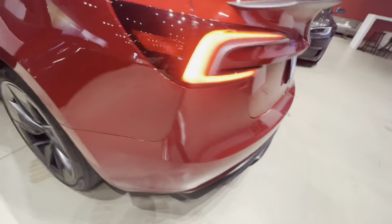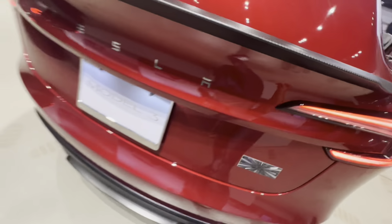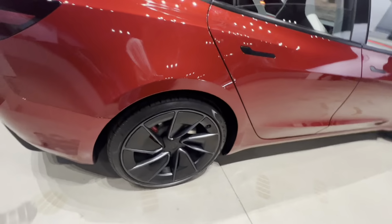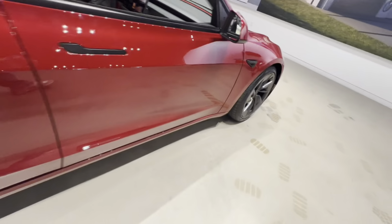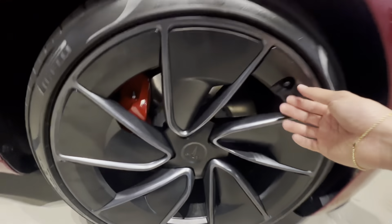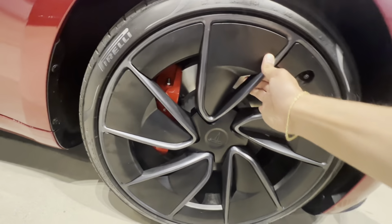With regards to the wheels, they do have that aero wheel look and feel with the red brake caliper, and you have a new carbon fiber spoiler. The carbon fiber spoiler is a lot bigger than the previous Model 3 performance spoilers. It has this long lip, and it feels a lot thicker itself. The wheels are very similar to the aero wheels in the sense that I honestly thought it looked like the aero wheels from the Model 3 Highland or previous Model 3s.